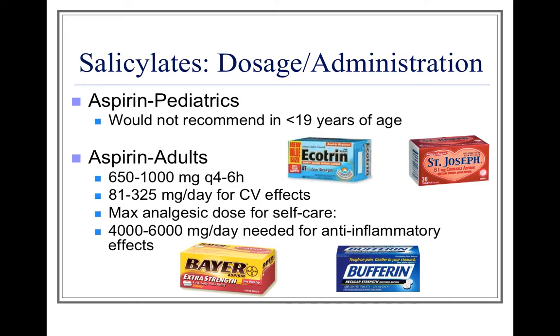Use in adults is 650 to 1,000 milligrams every 4 to 6 hours. However, you'll see lower doses used for cardiovascular effects, like 81 milligrams to 325 milligrams per day. The max analgesic dose for self-care is 4,000 milligrams. And the other thing that's important to note is that about 4,000 to 6,000 milligrams is actually needed for anti-inflammatory effects, which brings together the max analgesic dose combined with its efficacy range, and can lead to some concerns with toxicity because it's so close.